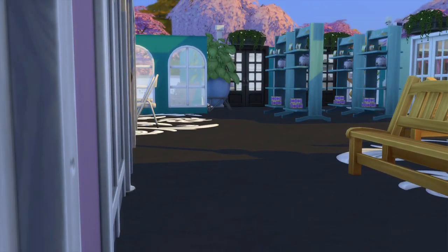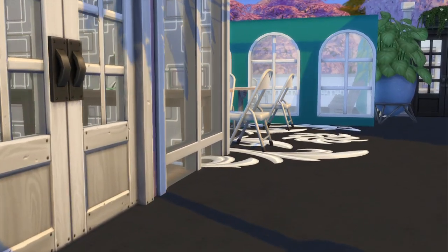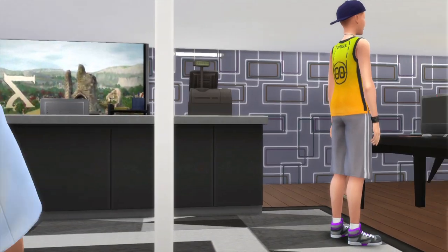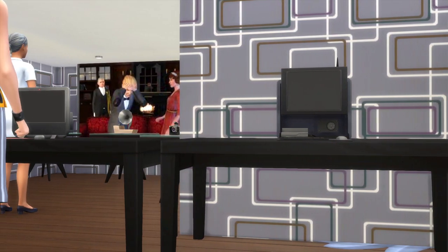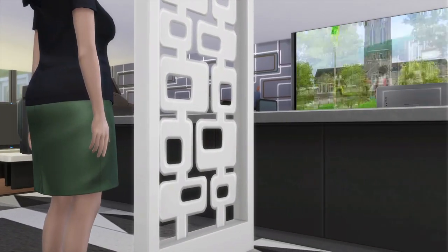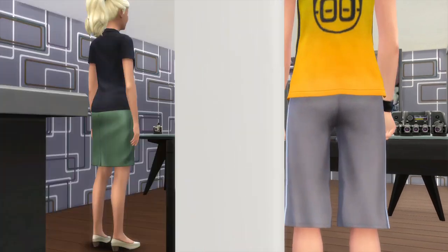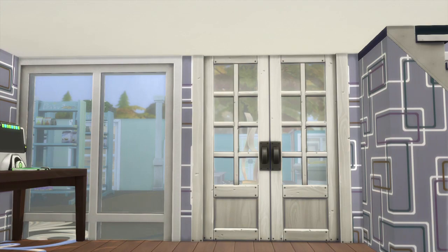Because these are like multiple buildings, I might get lost in them. I might get lost and wind up touring various ones. This one's, I think, an electronics store. Is this the same one? I don't think this is the same one. Hmm.